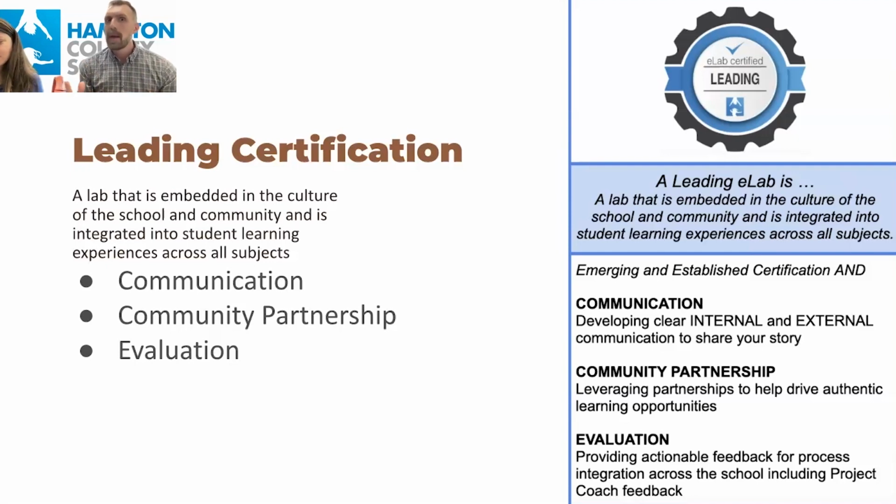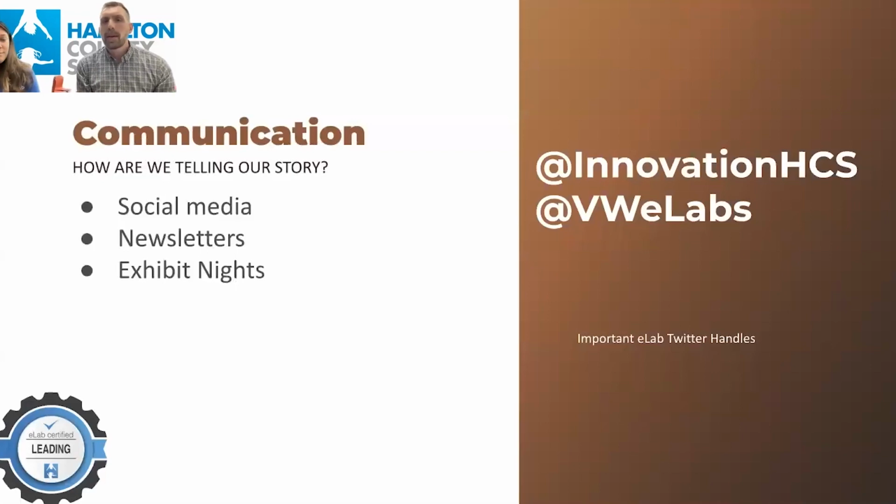So there are 3 main areas of support there. And part of that is communication with your staff and people in your community. Obviously, community partnerships are going to build from that. And finally, the evaluation that takes place in your own school building day to day. So some of the ways that we have begun that, and we've seen our schools do this, is to rethink how they tell their school story. We want to make sure that this is amazing work, and we want that to be shared outside the 4 walls of the school building.